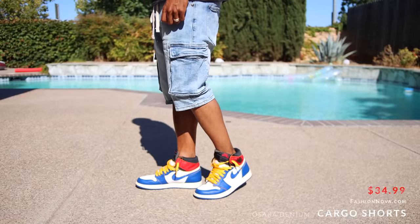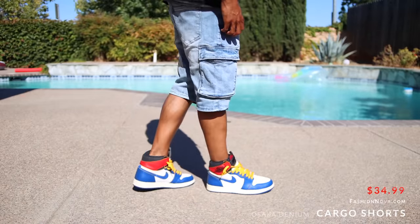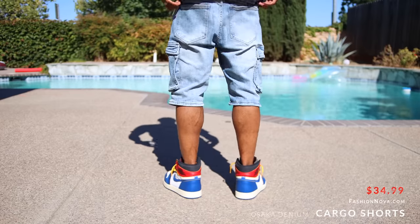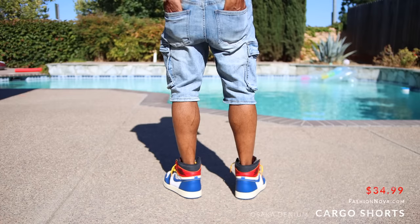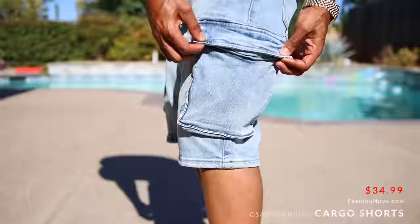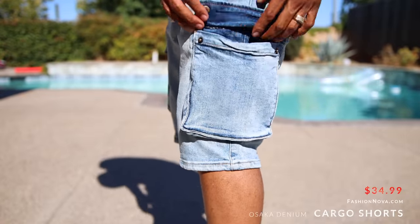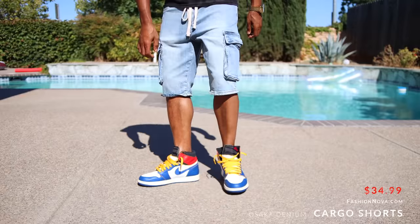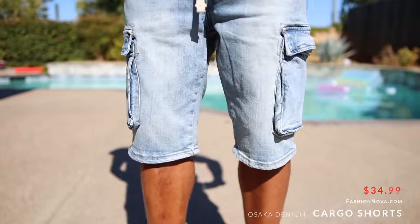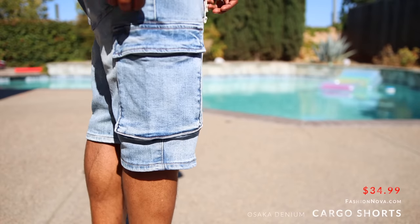So the next item is called the Osaka Denim Cargo Shorts in a size 32. I like these because they fall below the knees. I don't like my shorts to be above the knees if they're not swim shorts. So these have a light blue wash on the front and back with two cargo pockets on the left and right side. If you lift up the pockets, I thought it was gonna be Velcro, but it does have these two pins that snap in place. Also, they do come with a drawstring, that way you don't have to wear a belt. You could just tie them up and go.